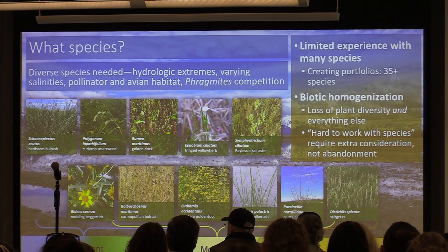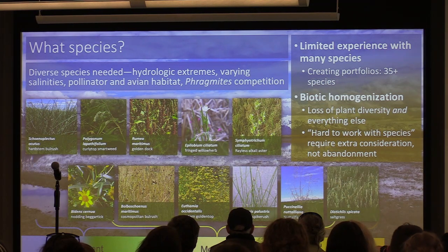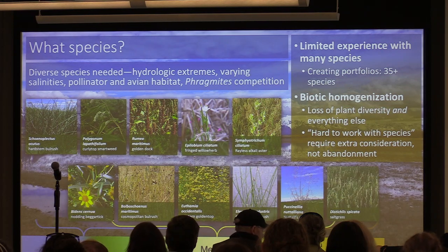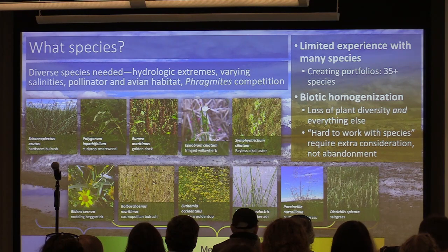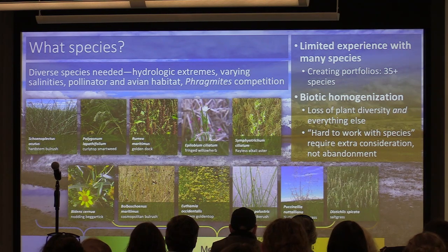And part of the challenge is that we have limited experience working with most of these native species. So we just need to understand for every single species we're trying to restore, what is the basic biology, the basic reproduction. And we are working very hard on a portfolio of about 35 plus species, mostly emergent and playa wetland species, to understand these various aspects of their ecology.